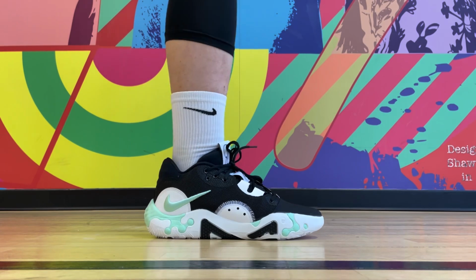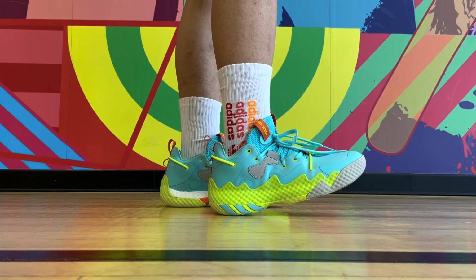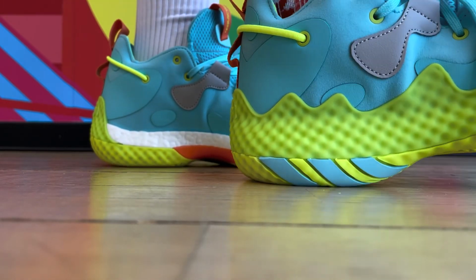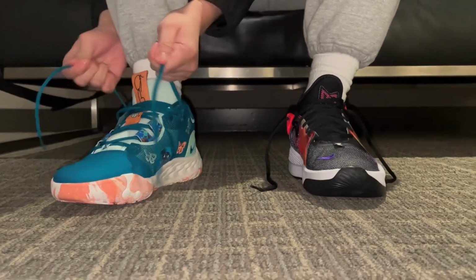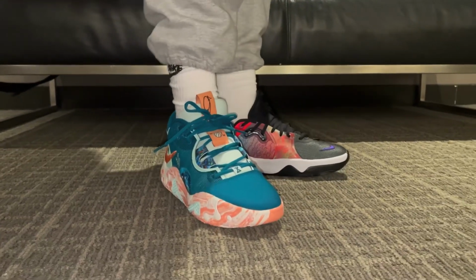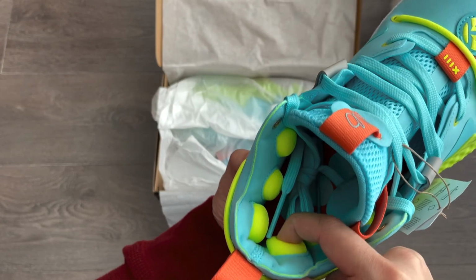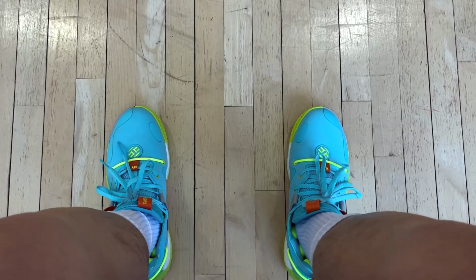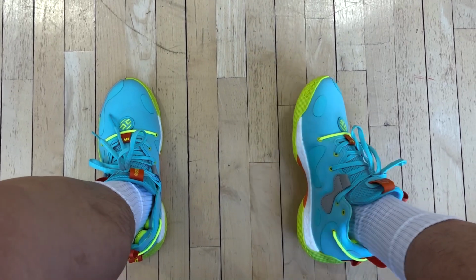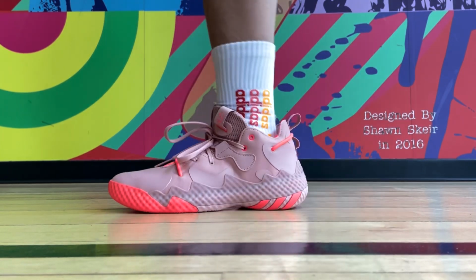Starting off with the cushioning, the PG6 uses full-length Nike React, and the Harden Volume 6 features full-length Boost. The setup feels very responsive on both shoes. Compared to the PG5, the PG6 feels much softer, especially around the collar. The Achilles cushion pads surrounding the ankle area on the Harden 6 also work really well, almost like a memory foam type of feeling, a much improved comfort from the Harden Volume 5. So if I absolutely have to pick one here, I guess the Harden 6 is slightly better. Just Boost itself is hard to beat, also great impact protection too.